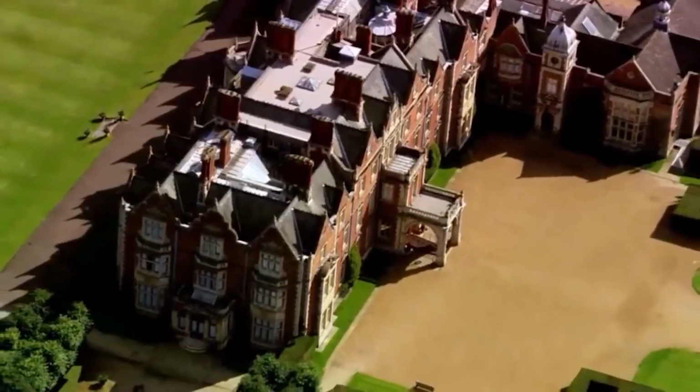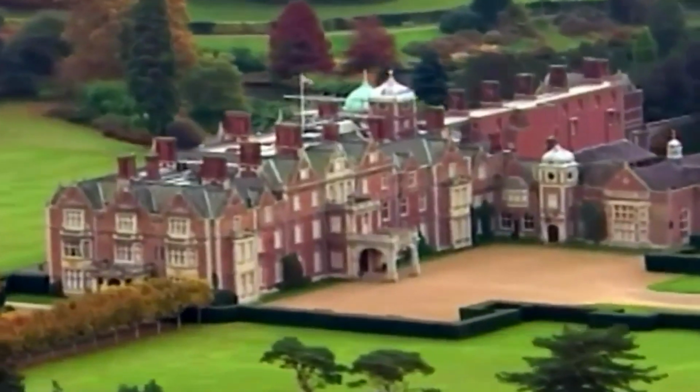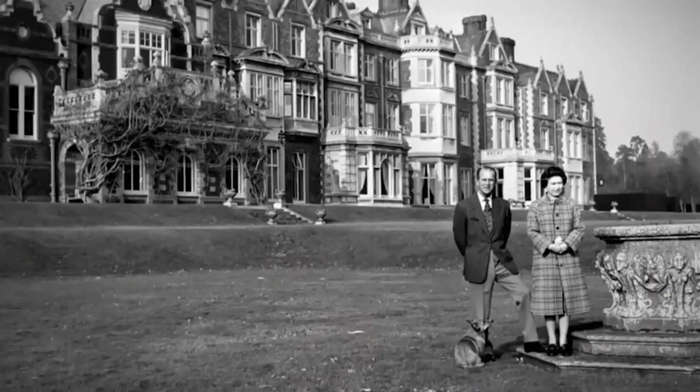Sandringham's not an obvious regal property. It's often criticised for just being a country house and not a necessarily very distinguished one either. But the point of it is that it is comfortable. I think Sandringham occupies a unique position among the royal residences, and each succeeding generation of royals has loved it.